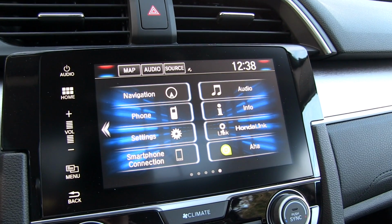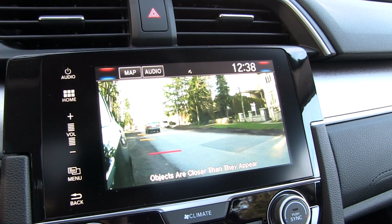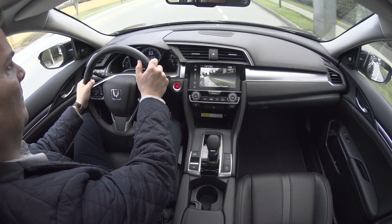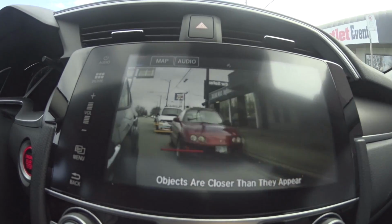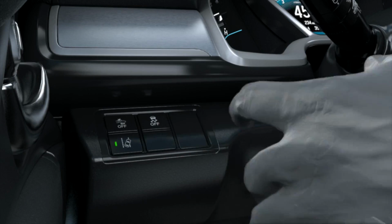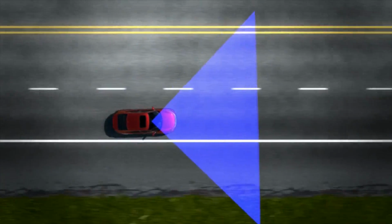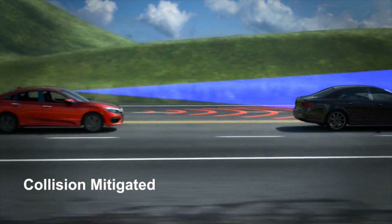Safety is covered with new tech too. There's an available lane watch camera on the right side of the car. When the driver turns on the right signal, the camera pops onto the screen in the center of the dash to help with lane changes. There's also a new suite of safety features that Honda calls Honda Sensing. This includes lane departure warning, forward collision warning, and automatic braking, plus lane keep assist and more.